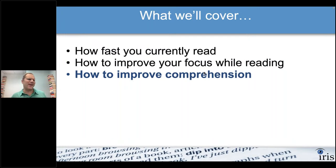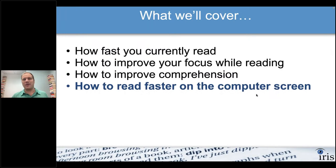We are billing this as a speed reading workshop, but I don't want to overemphasize speed, because we all know that speed's important, but if you're not comprehending the material, then your speed doesn't really matter. So we'll work on improving comprehension. Also, how to read faster on the computer screen. I don't know about you, but I do most of my reading on the screen. It's probably at least 80% or more of my reading is screen-based, whether it's my phone, laptop, or a tablet.